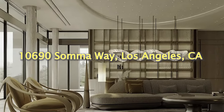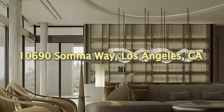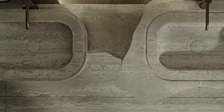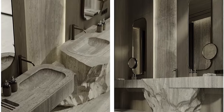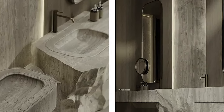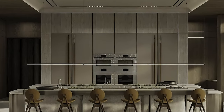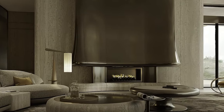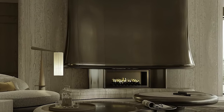Introducing 10690 Somma Way, a luxurious haven in the heart of prestigious Bel Air. Priced at $35 million, this exceptional residence, crafted by the renowned Nobel Design, offers the epitome of modern living with 7 bedrooms, 13 bathrooms, and a grand total of 28,000 square feet of living space.